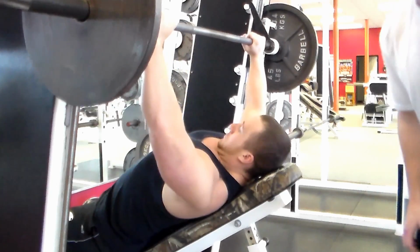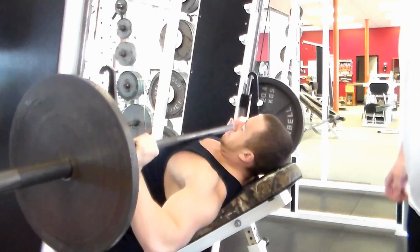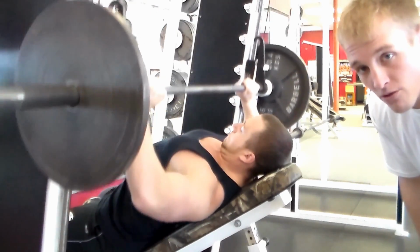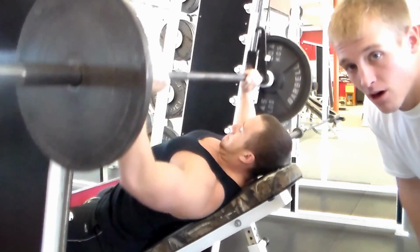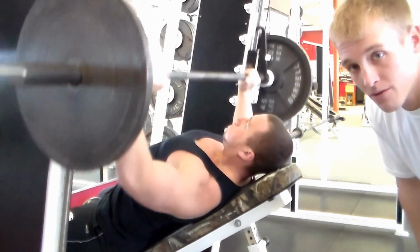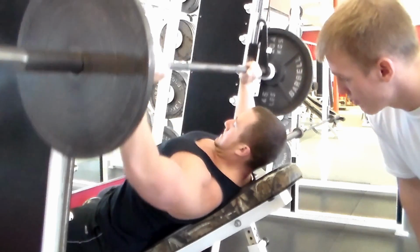Matt? So, like Aaron already pointed out, doing the Smith machine is nice because now you can really focus on just your upper chest throughout the movement. A lot of your stabilizer muscles are still active, but not quite as much. So you really can focus on just using the upper chest.